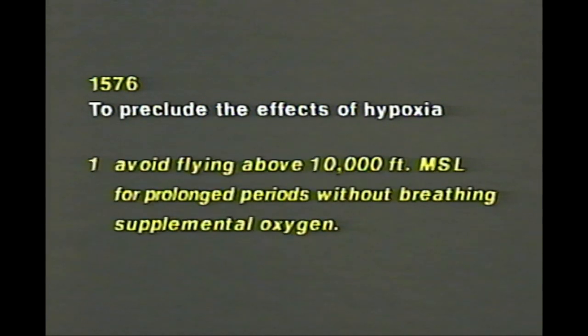Let's get into some physiology questions, or questions about aviation physiology. 576, to preclude the effects of hypoxia. Number 1, avoid flying above 10,000 feet MSL for prolonged periods without breathing supplemental oxygen, according to the FAA. That isn't what anybody does. Remember, hypoxia is oxygen deprivation or oxygen starvation. They're just saying above 10,000 feet you might be starved for a sufficient amount of oxygen.